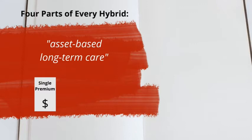You're taking an asset, maybe a CD or money in a savings account or cash value life insurance that you don't need anymore. That cash value is an asset, and you take that and put it into the hybrid. All kinds of options. But that's why it's called asset-based long-term care.